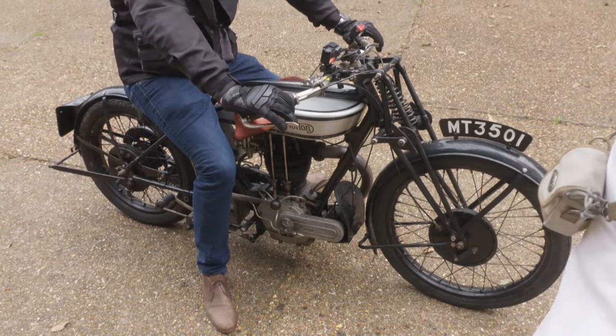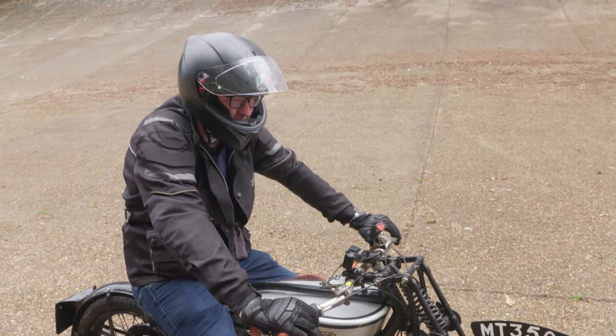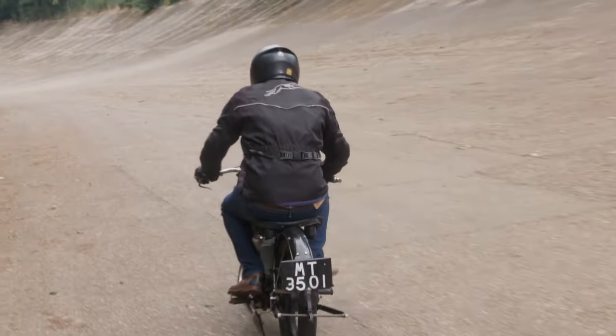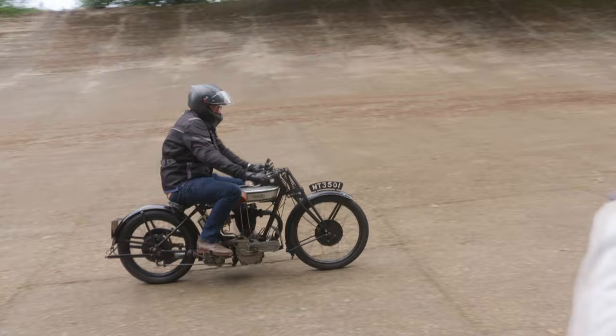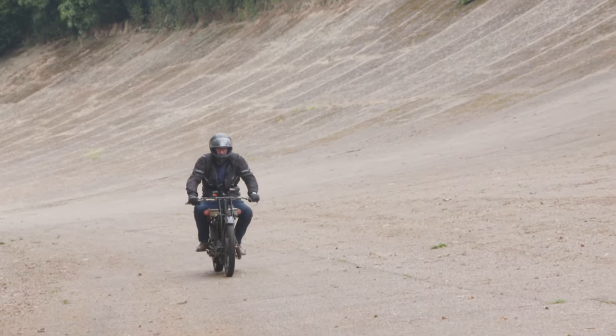absolutely amazing. Teaching your son to ride a bike is one of life's loveliest moments. And if you're 76 and he's 47 and the bike's a Brooklands belter, well, that just makes it all the more special. Wow, amazing. What an experience.